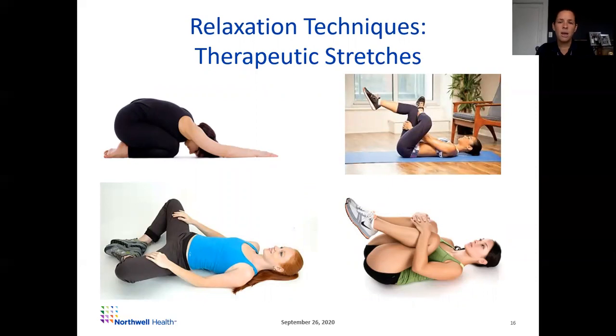Therapeutic stretches, again, very important. We are trying to teach patients things that they can do on their own to maintain all the good work that we achieve within the clinic. I always like to point out to my patients that stretches should be held for a bare minimum of 30 seconds, because this is how long the spindles within the muscle fibers take to actually be stretched. So holding a stretch for less than 30 seconds is kind of a waste of time. So really push it 30 to 60 seconds.